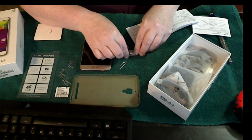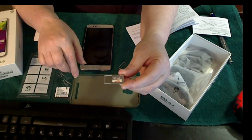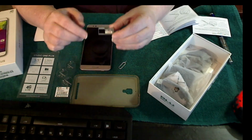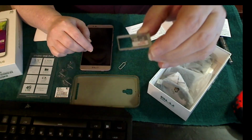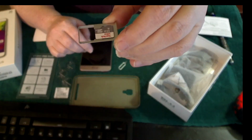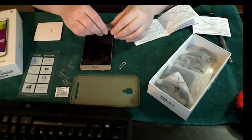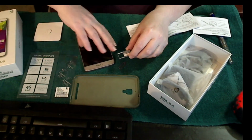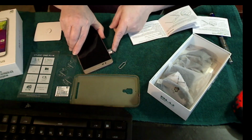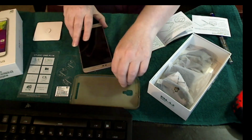SIM card. I keep calling it a SIM. Storage card just lays in there flat. You'll see you got a little bit of space on either side of it, but it lays in there. Oop. Where are we at? Let's see. What can I get it? There we go. Perfect. Okay, and let's get this slid back home. All right. So that's perfect.